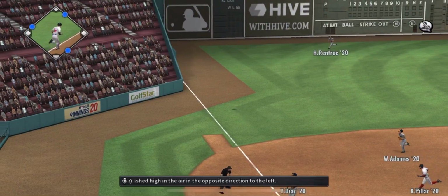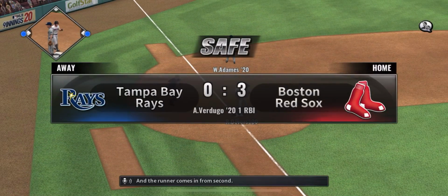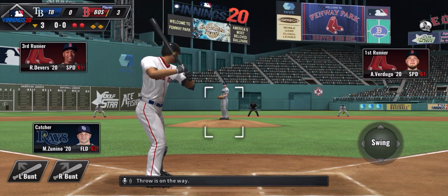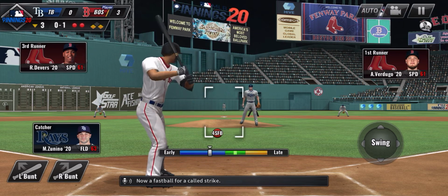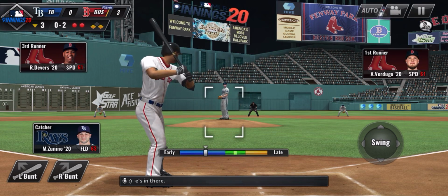Smashed high in the air in the opposite direction to the left. That will drop in for a base hit. And the runner comes in from second. It's an RBI single for Verdugo. Throw is on the way. Now a fastball for a called strike. No ball, one strike. That's one in there.